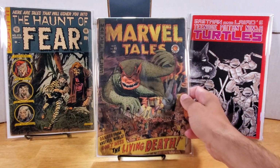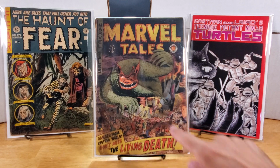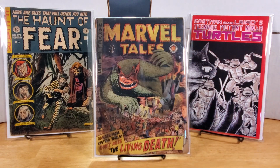It is Marvel Tales number 95. This is from 1950. Had a little trouble finding the details. I think it's a Carl Burgess cover. This is rough. You could see like someone put down what looks to me like a square-shaped coffee cup and they spilled their coffee all over it. So the artwork's all kind of darkened. I don't even want to take this thing out, I can't even flip through the pages because I'm worried it's going to split.